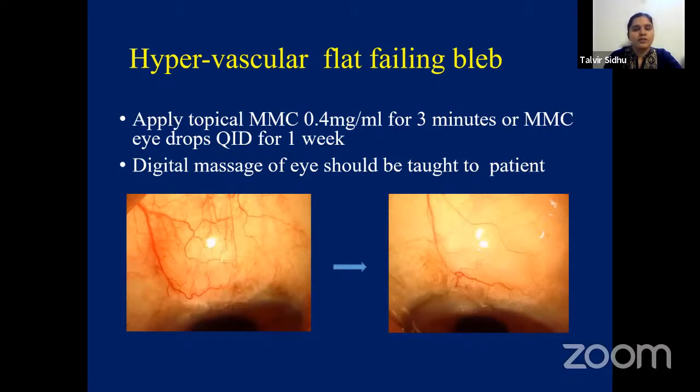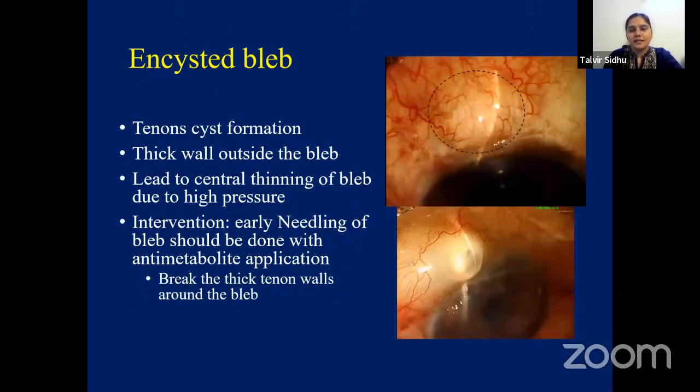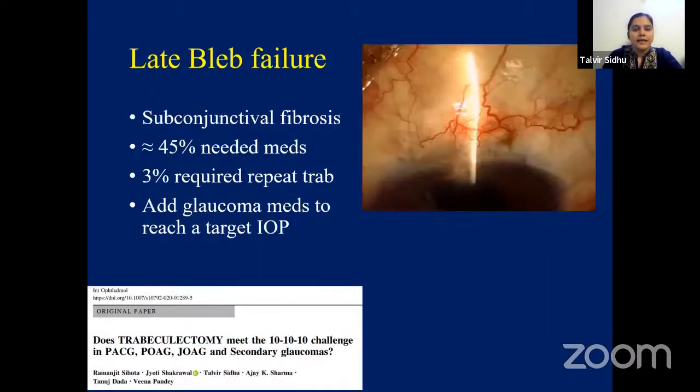So with a hypervascular flat failing bleb, ocular digital massage has to be taught to the patient. And always do a gonioscopy to look for any internal blockage so that it can be removed. Cystic blebs usually have a Tenon cyst formation and they require needling. And late bleb failure can happen due to subconjunctival fibrosis.